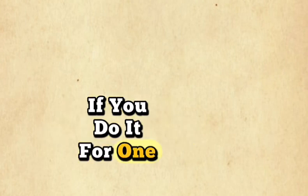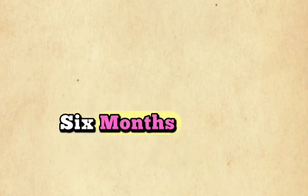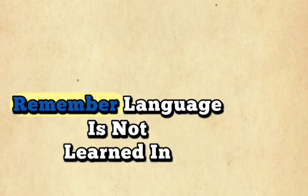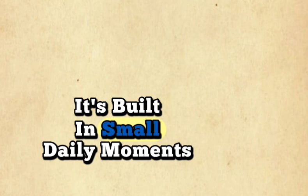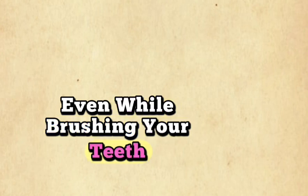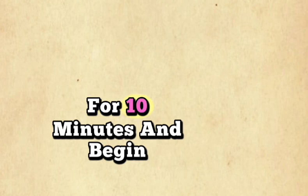If you do this for 1 week, you'll feel the difference. If you do it for 1 month, other people will notice the difference. And if you do it for 6 months, your fluency will explode. Remember, language is not learned in a classroom. It's built in small daily moments in your kitchen, on a walk, even while brushing your teeth. So start today, set a timer for 10 minutes, and begin.